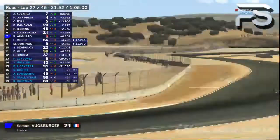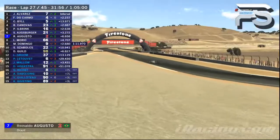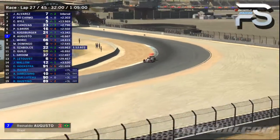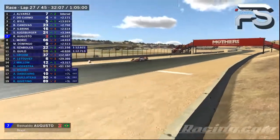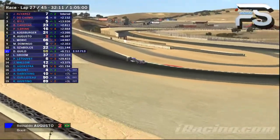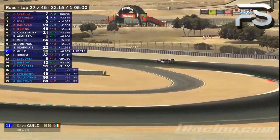Augsburger. Further back, it's Augusto, and it looks like Augusto is gaining on Augsburger. It is now 6 seconds, and it was 9 seconds the last time I checked it. So Augusto might still have something up his sleeve here. And let's check back at some of the slower cars. We have Dave Guild here in 11th. He is running 6 seconds behind Zabolks.